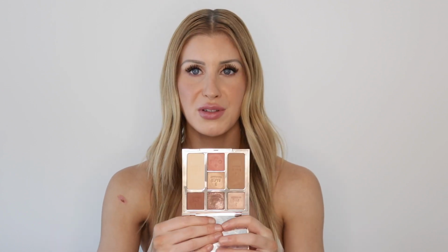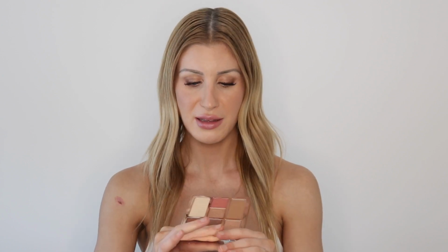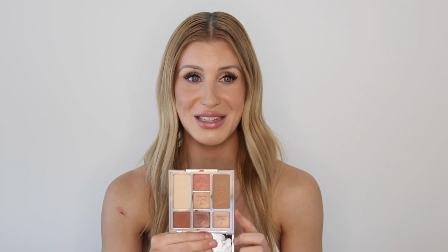So it comes in this very luxe packaging. It is a little on the heavy side, which I love for luxury makeup. I think that's important, to have very beautiful packaging. And the inside is beautiful too. This is definitely more of a neutral palette, and I love that you get all the eyeshadows and the face shades as well, because it just makes it a great, very convenient, all-in-one palette. If you are new to makeup, this would just be a great palette to have on hand, or if you travel lots, this is also amazing.